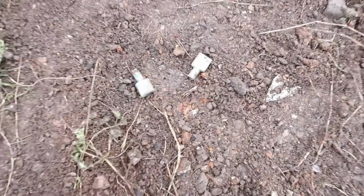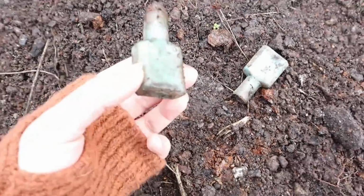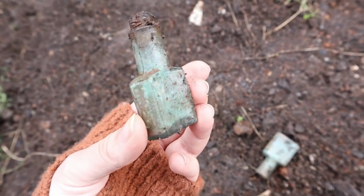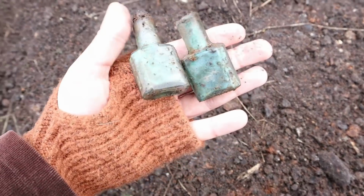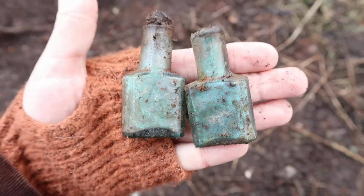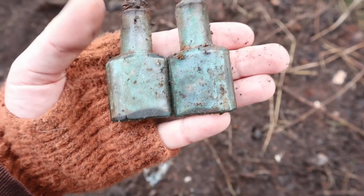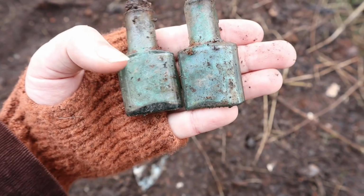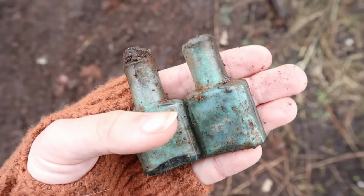Wow. Look at these two. Oh my goodness, they are beautiful. Oh my gosh, the colours. They are two very brilliant bottles. And I think I see a green Bovril.